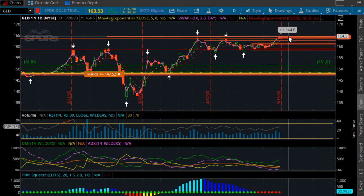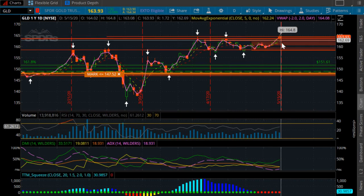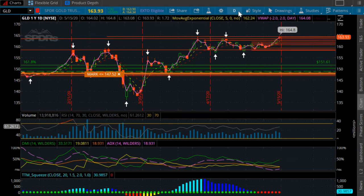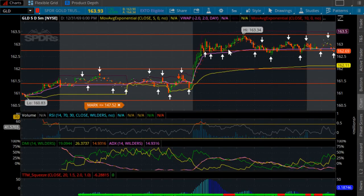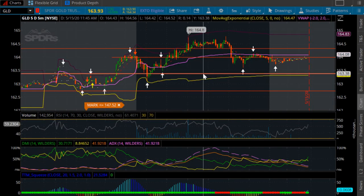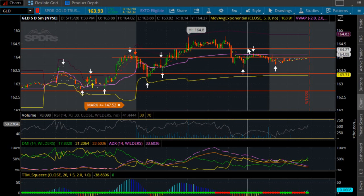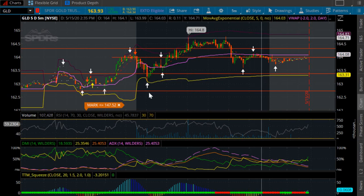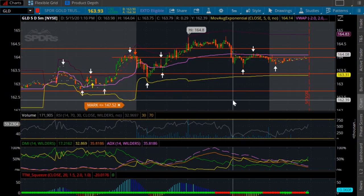Looking to watch on Monday if we can get this reversal confirmation here and push down, or if we can in fact break out and push up to all-time highs here, which is going to be something I am going to be watching as well. So you can see right here, basically we're playing in between this 163.35 support and 164.33 resistance. These are going to be two key levels here that I'm going to be watching come Monday.